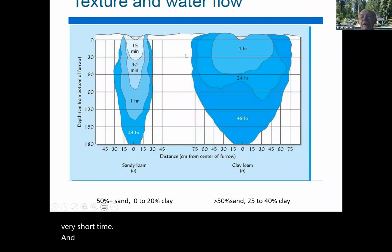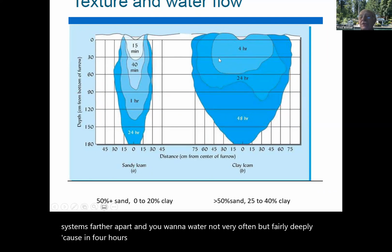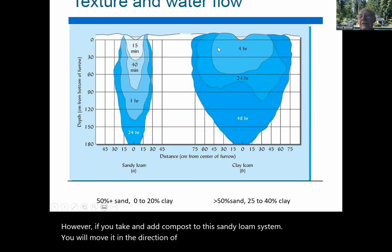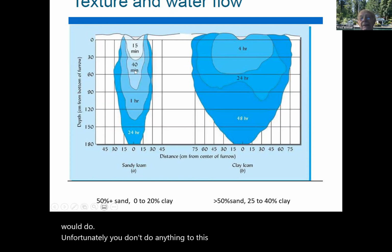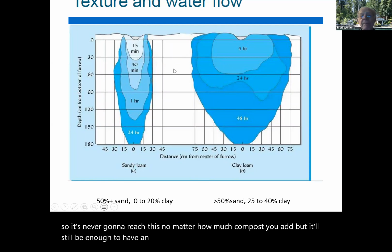and very frequently. If you're in a clay loam system, you want to put your drip systems farther apart, and you want to water not very often, but fairly deeply, because in 4 hours, almost all your water is going to still be within the root zone. However, if you take and add compost to this sandy loam system, you will move it in the direction of the clay loam, which is ideally what you would do. And unfortunately, you don't do anything to this area that's 2 feet or lower, and so it's never going to reach this, no matter how much compost you add, but it'll still be enough to have an adequate system.